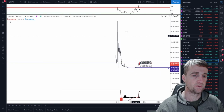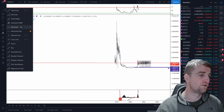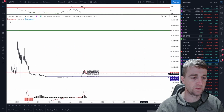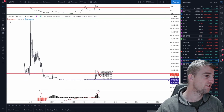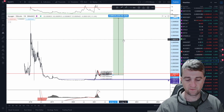Yes, we have. If you look at that wick, that will have been the all-time highs. Where's the trend line? Horizontal ray. So that was up at 90,000 satoshi. So we've got a long way to make up before we get to the all-time highs. In terms of a price percentage, let's have a look at that from current prices there. 1,000% before we get to all-time highs.